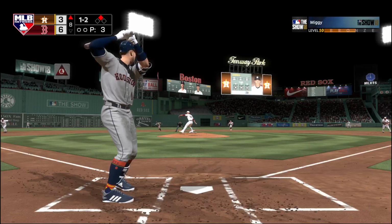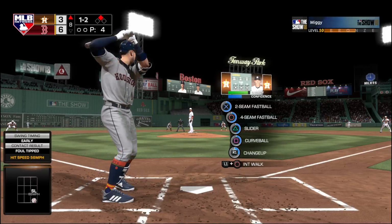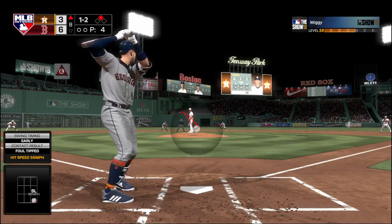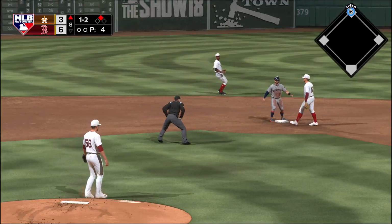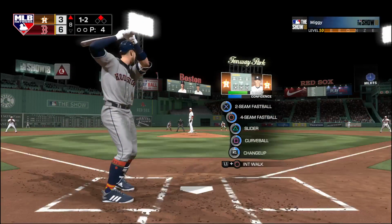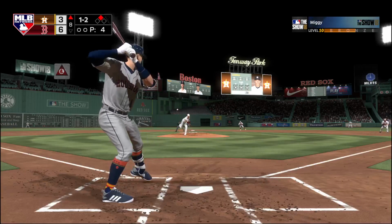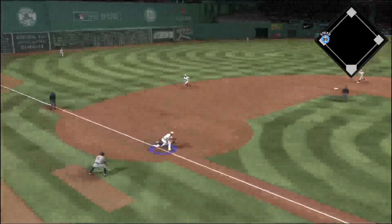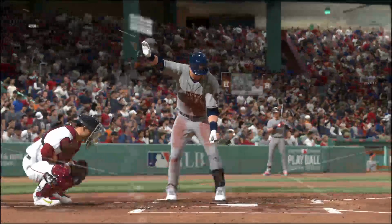The 1-2. Runner breaks for third. Spin and a throw back to second. Don't want to forget about him. Runner goes for third. He swings and misses. Throw down. Not nearly in time as he takes third easily.